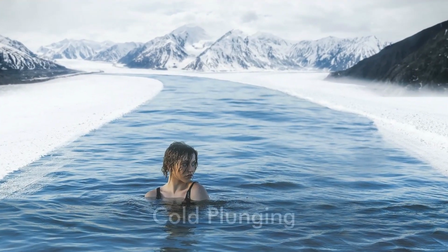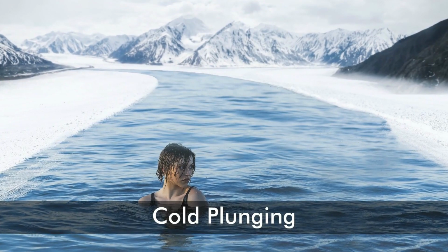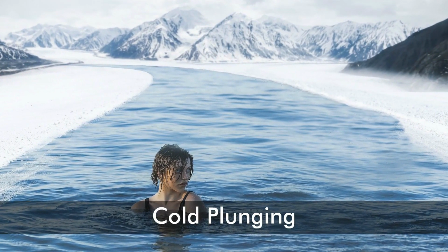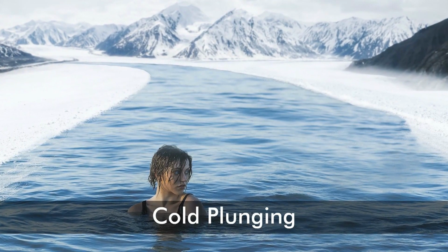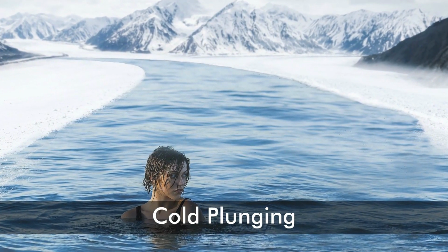Cold plunging. There is evidence that taking cold plunges daily, either in a bath or shower, significantly increases the concentration and activity of immune system cells. Intersperse a hot shower with blasts of cold water to take advantage of this.